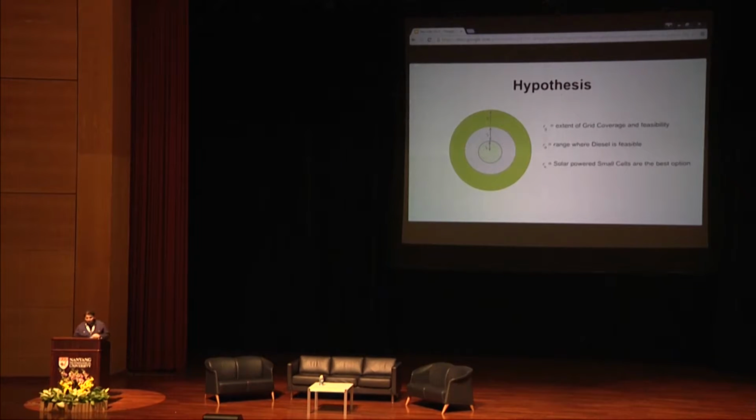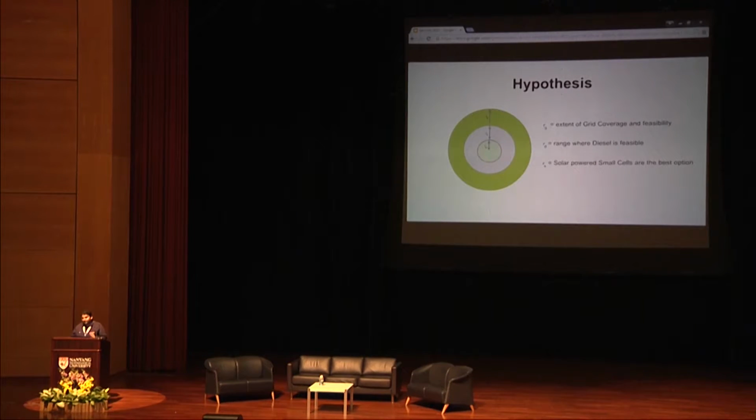So the hypothesis that we try to evaluate using our modeling is that there are 3 operating regimes parameterized by distance from urban center. The center of the circle here refers to a particular urban center, and there is a radius RG to which grid power extends. This is basically the area in which it is feasible to use grid. Beyond this radius, we assume that diesel is used to power base stations, to power cell towers, because there is no grid power. But using diesel is feasible only up to a particular distance.